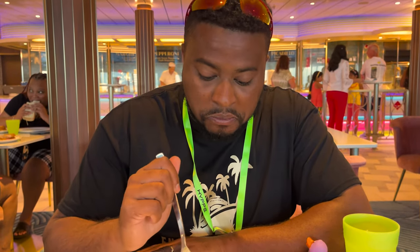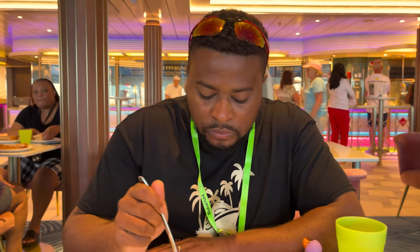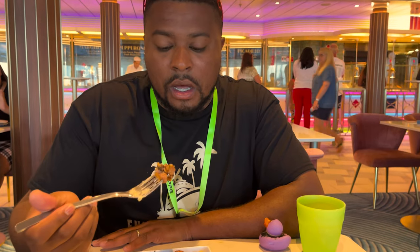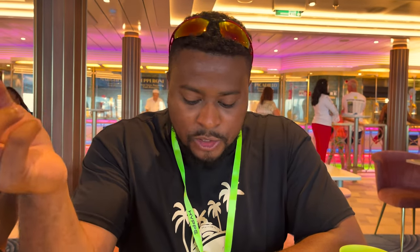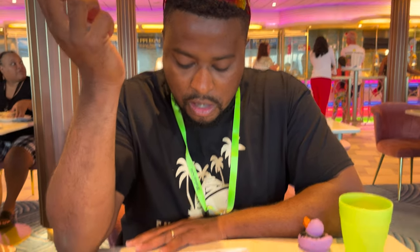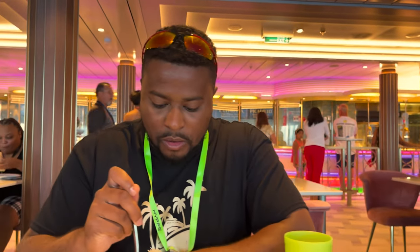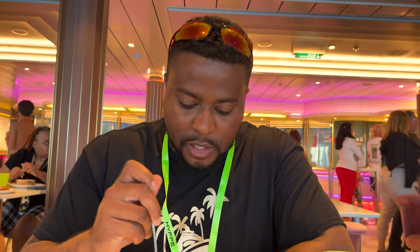Wow. It's good. It's seasoned just right. The sauce is very flavorful. Everything tastes like it blends well. They have onions in here, cheese, sausage, steak. And it's blending really well. Looks like some garlic might be in here as well. All right. Okay, I'm going to try another dish.